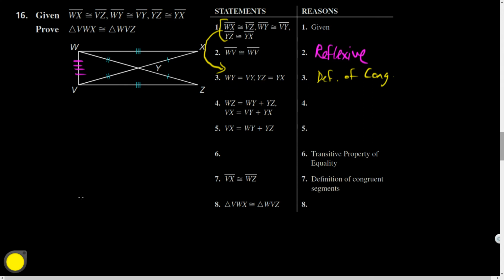All right, now this one's tricky. I gave you guys a heads up on this yesterday. Why are those things true? Now let's look at the picture. WZ is equal to WY plus YZ. What is that an example of? The big segment is equal to the 2 little ones added together. Segment addition postulate. Good old SAP. Seg post. Right?